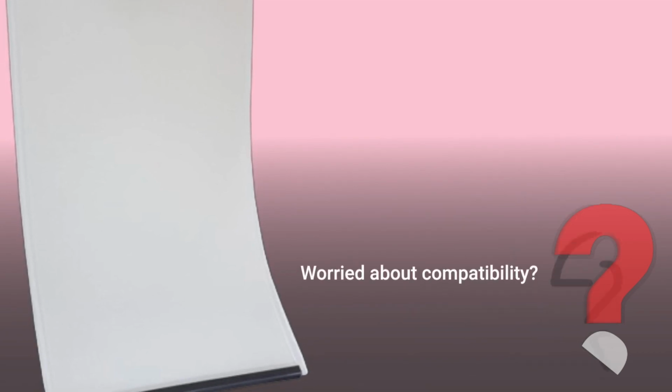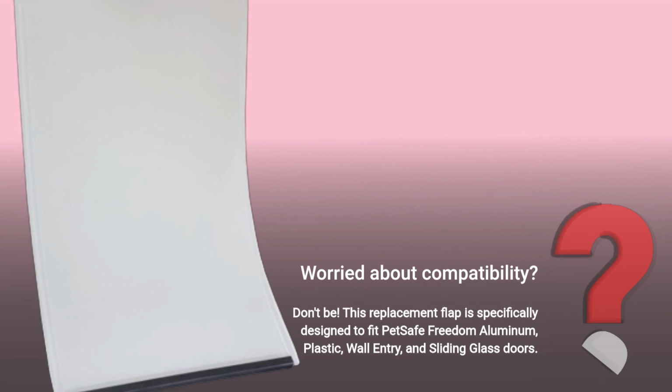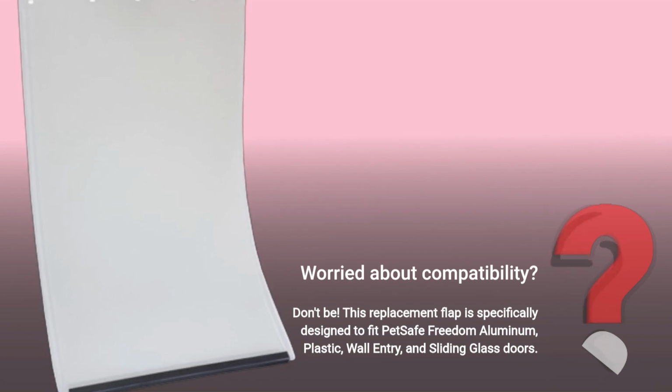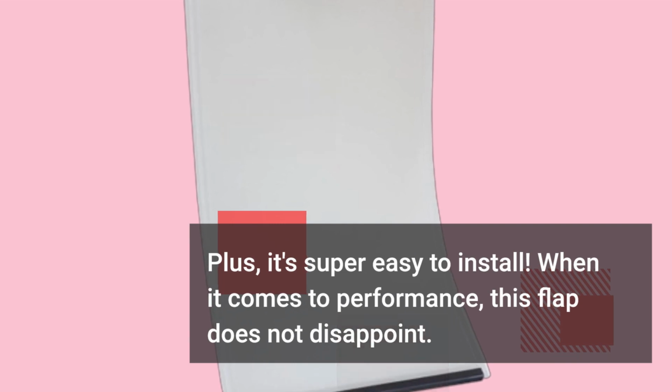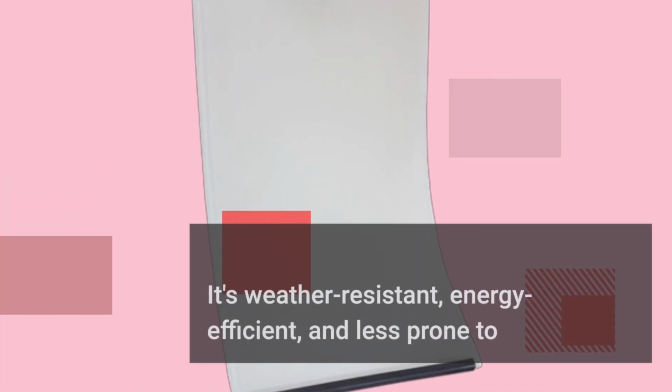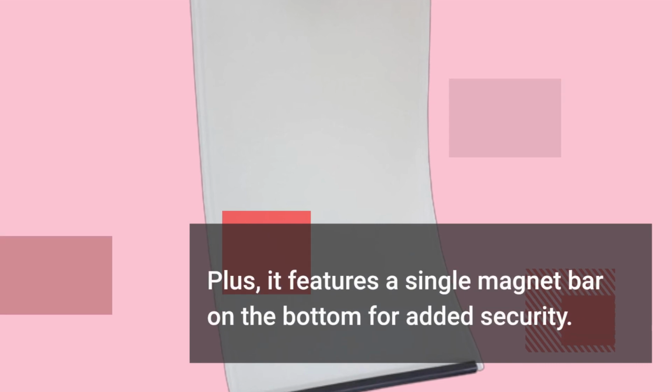Worried about compatibility? Don't be. This replacement flap is specifically designed to fit Petsafe Freedom aluminum, plastic, wall entry, and sliding glass doors. Plus, it's super easy to install. When it comes to performance, this flap does not disappoint. It's weather-resistant, energy-efficient, and less prone to shrinkage compared to other flaps. Plus, it features a single magnet bar on the bottom for added security.